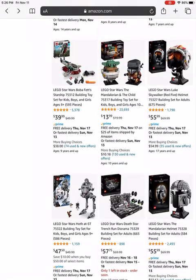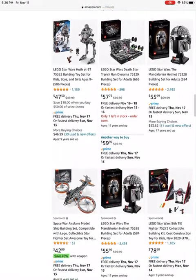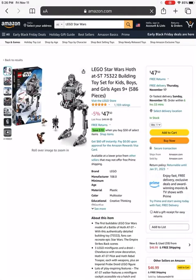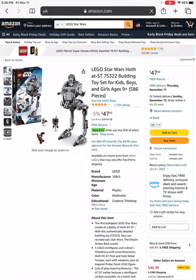Next up, we have the set right here, the Half AT-ST set. So it's only 5% off, so I wouldn't recommend buying it right now, but it does have some good characters and a good build, but it will be a while before this one retires, so I wouldn't recommend buying it for a while and until it is at least 20% off.